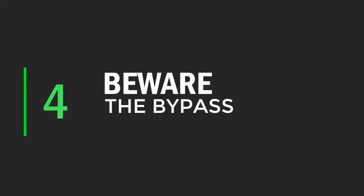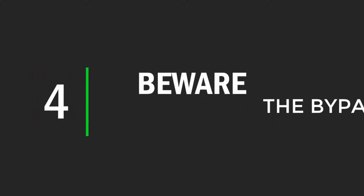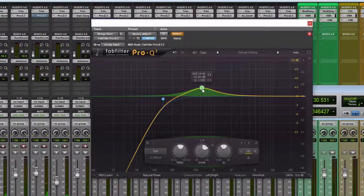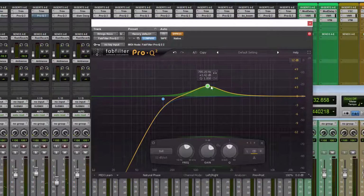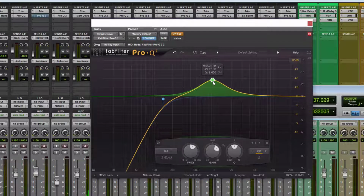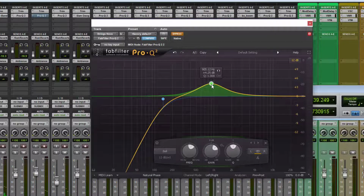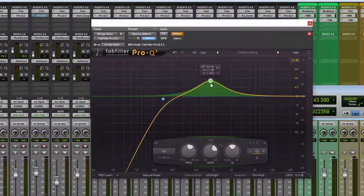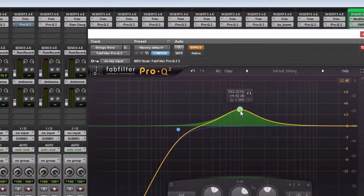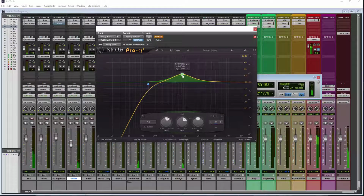Number 4. Be aware of the status of your bypass button. Now this is my bad. One time, in Pro Tools, I pulled out an EQ plugin, and then I thought, man, I'm really making this sound good. I had the bypass button engaged. So instead of mixing with my ears, I was mixing with my eyes.